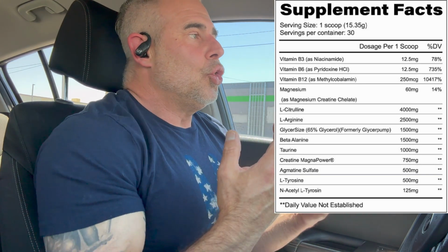Then we have Glycerize, formerly known as Glycerpump, at 1,500 milligrams. Glycerol increases the amount of fluid that's retained within the blood and the cells to what they call a hyperhydration point. And what this is going to do is hyperhydrate the cells, which is to help you push out endurance-wise in the gym with your contractions and your reps and your sets.